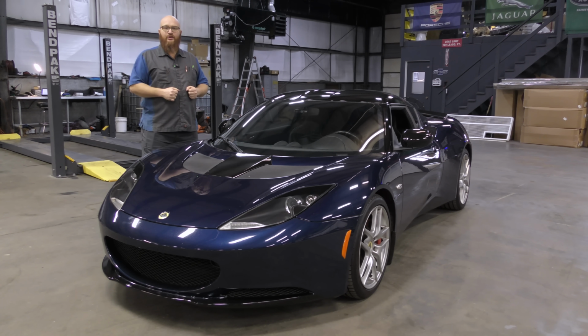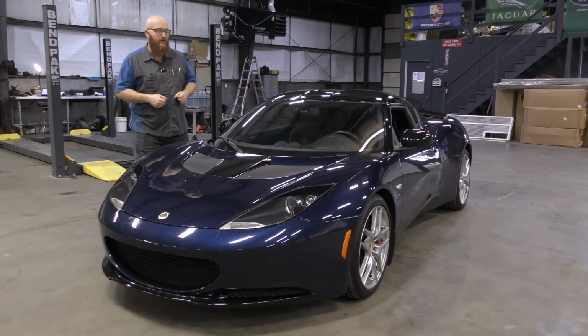This car has an issue where you put it in drive and it drives just fine. You're cruising along and it'll just drop out of gear. It'll go into neutral. And you would think, well, it's a transmission problem. But it's not. As we get to it here in a minute, you'll see.